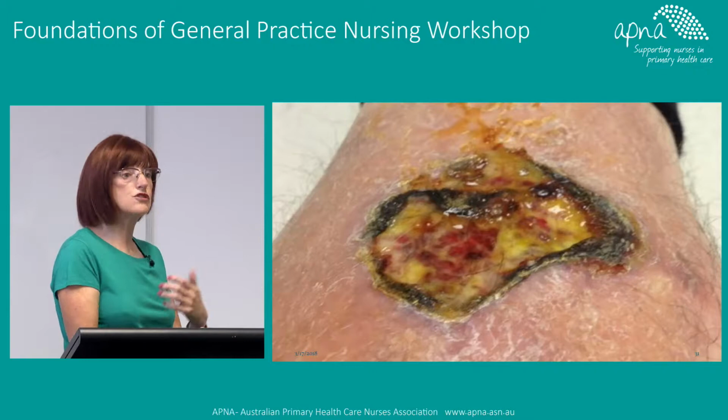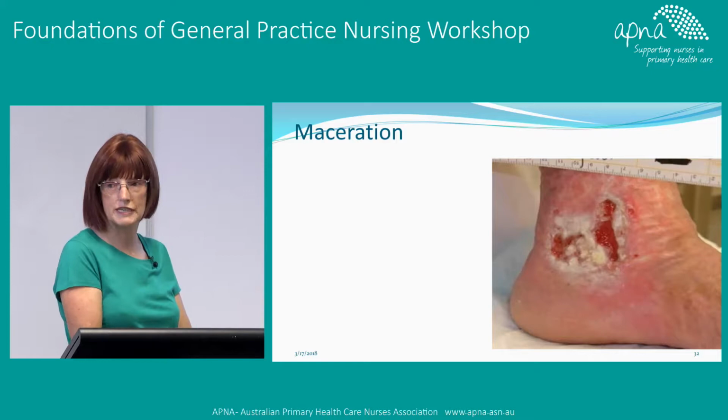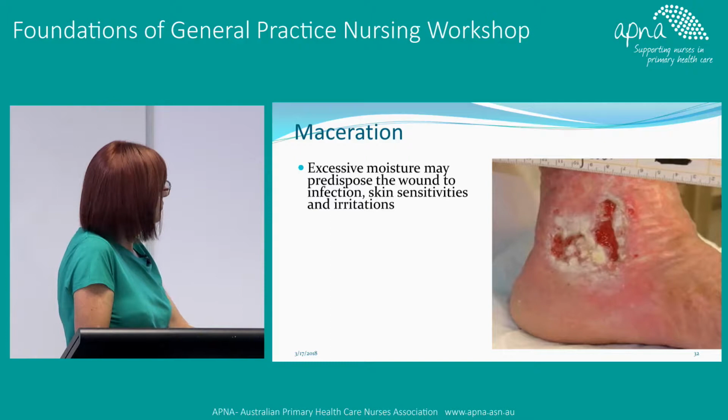But we don't want to go so far down the track that we get this white, soggy tissue at our perimeter, because what's happening there is those cells are drowning, so they can't even start to migrate across because they're being washed off all the time. So you get excess moisture, which predisposes the wound to infection, skin sensitivities, and further irritation.